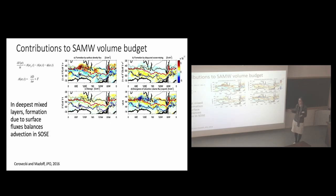So they had the Southern Ocean state estimate, and they did a diagnosis on the full fields for this. So they could then look at formation as a function of surface density flux, formation due to diapycnal ocean mixing, a storage term, and a divergence term. And if you look at these four terms together, what's driving the water mass transformation in the ocean, you can see that most of the excitement is happening in the surface density flux.